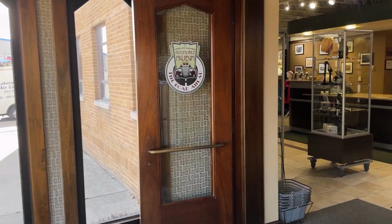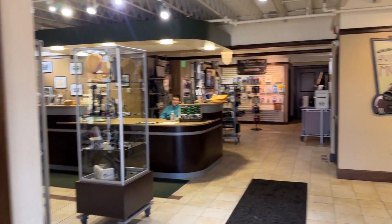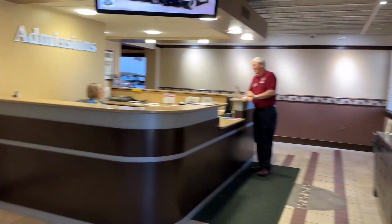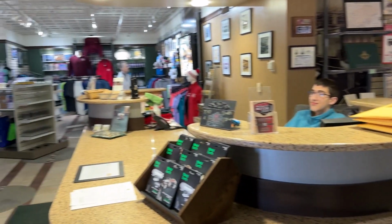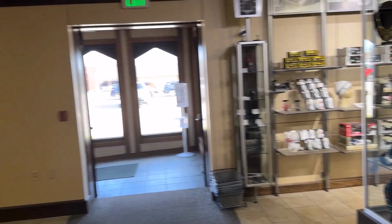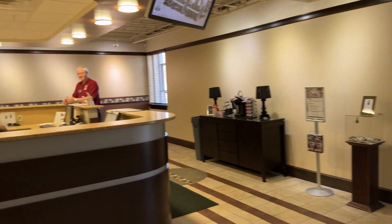Well, okay, Gordon Burek aside, just walking into the museum is quite an experience. Here's the admission desk. The staff has been very gracious in helping us out. And of course, they have the museum store. There's clothing, jewelry, 143rd, 118th, 124th models. Just very, very nicely decorated place. You know you're in a quality place.